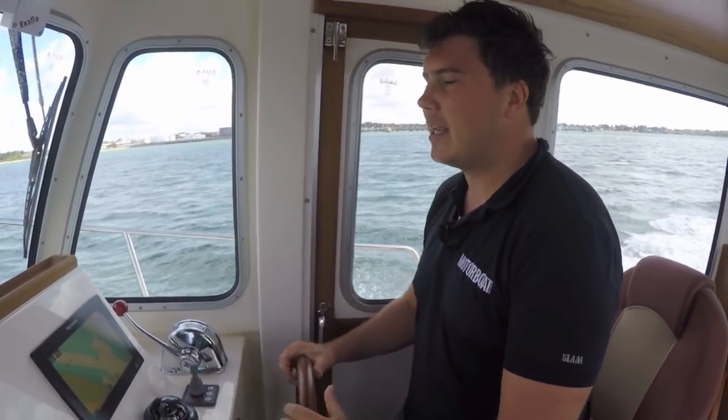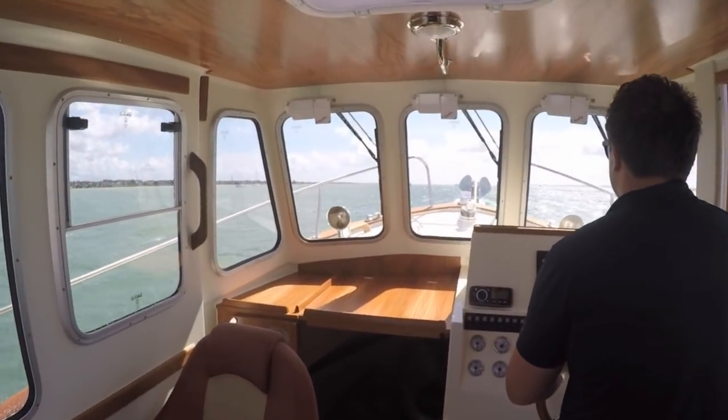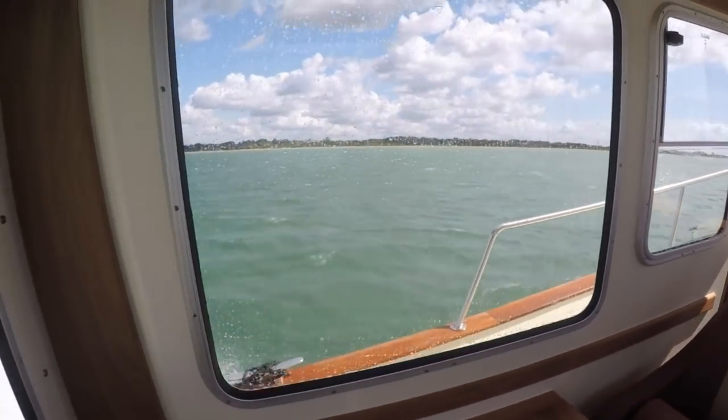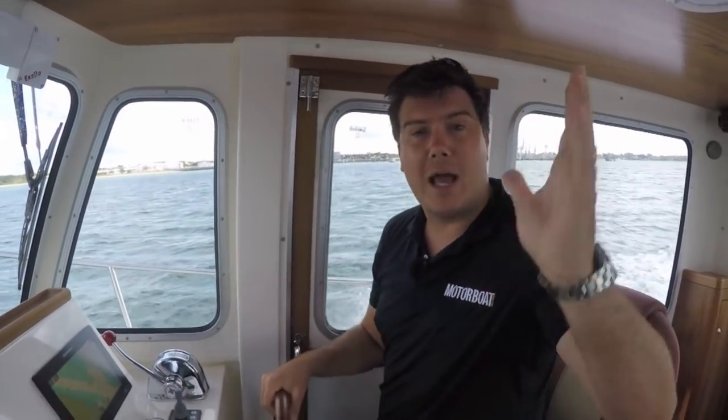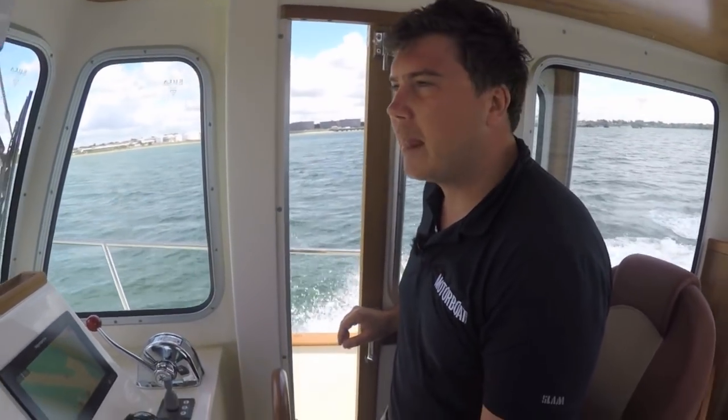What I really like about this helm position is the headroom. It means that you can stand like I am now at the helm, or you can sit. The seat slides forwards and backwards. Loads of light as well. Big windows all around, you've got a hatch in the roof, and then this side door, which not only means you can ventilate really easily, but it means the skipper can very easily get out onto the decks to help with the crewing.